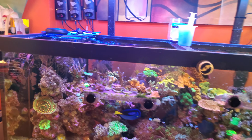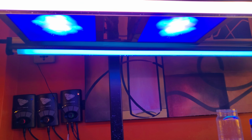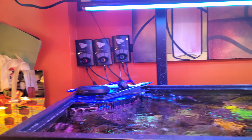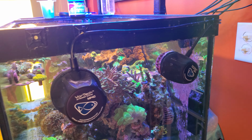For lighting, I'm running some T5s, some Aqua Blue Specials, one actually, and a Blue Plus ATI. I'm running four XR30 G4s. For powerheads and return pumps, some Ecotech. I got five because I get a lot of detritus in the back, so I use this guy in the back to blow it out. I got two MP40s, three MP10s.